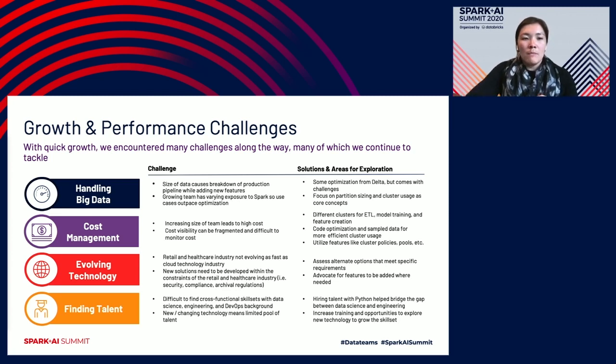How do we promote best practices within our development team, such as code optimization, leveraging the sample data environment which we've created for the team to use, and maxing out cluster usage? We have the capability to auto scale our clusters, but we're really trying to max out the cluster usage to the best of our ability. There are also some great features provided by Databricks and continually added, like cluster policies and pools, and job versus interactive clusters, that we want to continue to explore to make the most of the environment and features available to us.